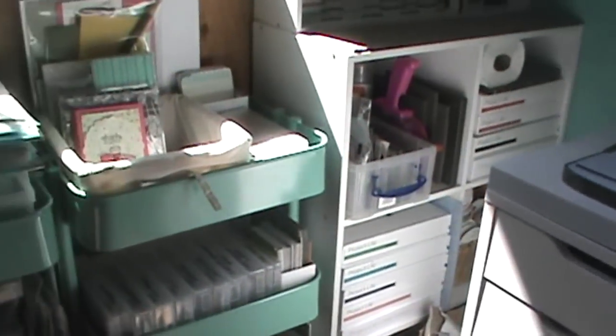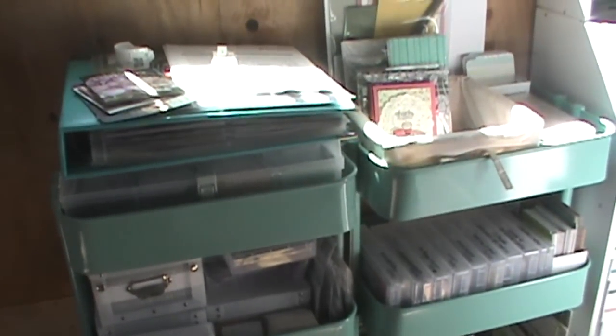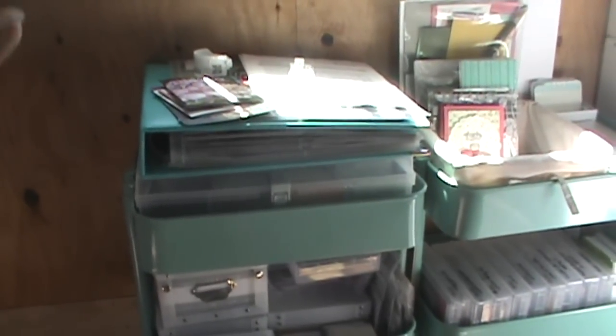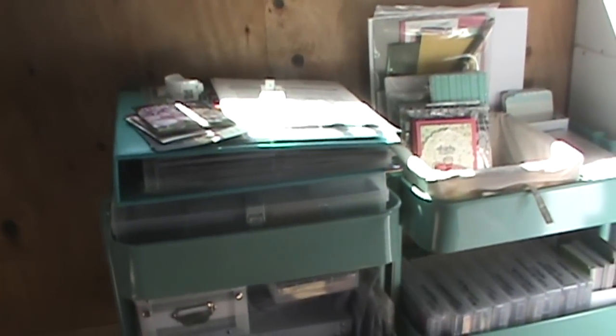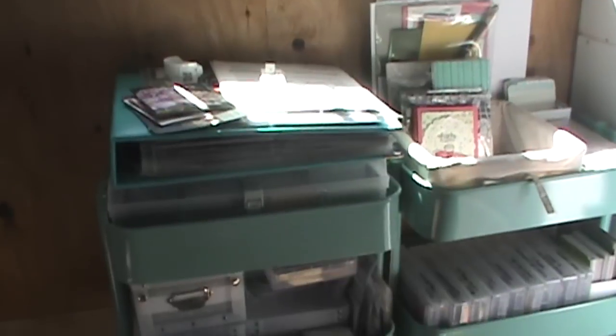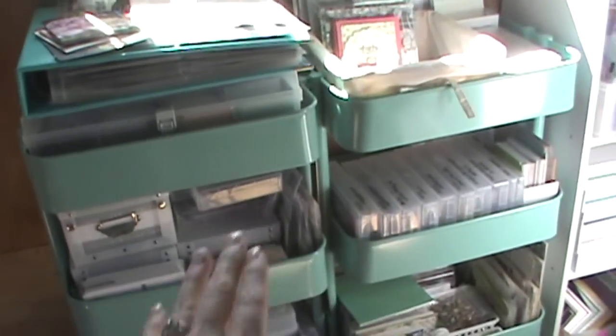So here, this corner has really gotten organized and purged in the last couple weeks. What you're looking at right here is my current album. So you see some memorabilia stuff sitting on top, and there's a page protector that's waiting for photos, and then my album is there, and it's getting quite thick. I do need to get my second album for the year. I just haven't done that yet. And then all down there is just my Project Life stuff.